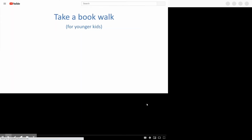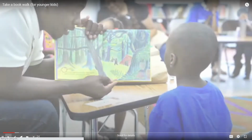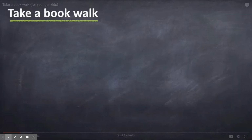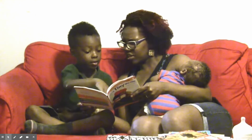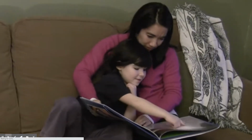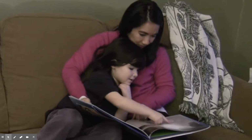Book Walk, a family workshop video from Springboard Collaborative. Taking a book walk is an easy and fun way to preview a book with your child. Here are the basics. Number 1, touch the page. Encourage your child to point to parts of the page, circling things with their fingers as they tell you what they see. Hand them the book and let them do it on their own. This physical action can really help your child make a mental picture of what's going on.